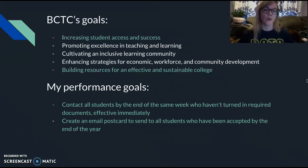My second goal is to create an email postcard to send to all students who have been accepted by the end of the year, as in create a postcard by the end of the year. I think this would be super valuable because students will come in and they'll get accepted, and we have to send them a letter in the mail, and they're kind of disappointed because they really want an email. So this relates to building resources for an effective and sustainable college, because it is somewhat of a resource that we can use to expand the college and make it more effective. Even if it's just a little thing like a postcard, it's still kind of a big deal.